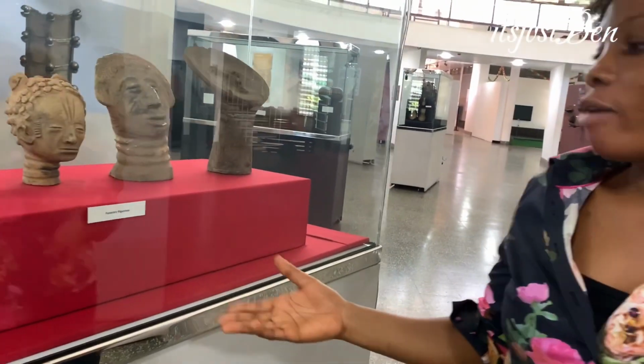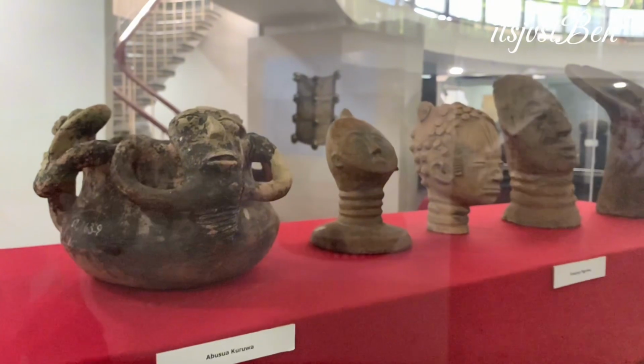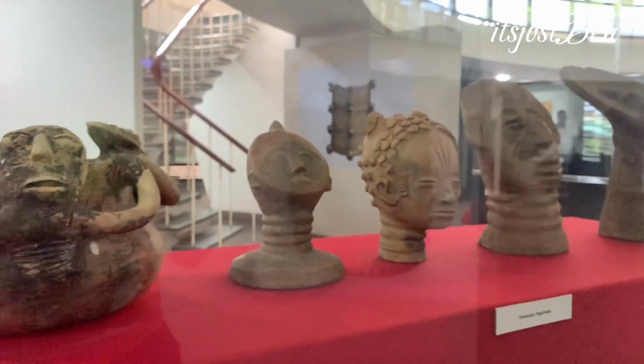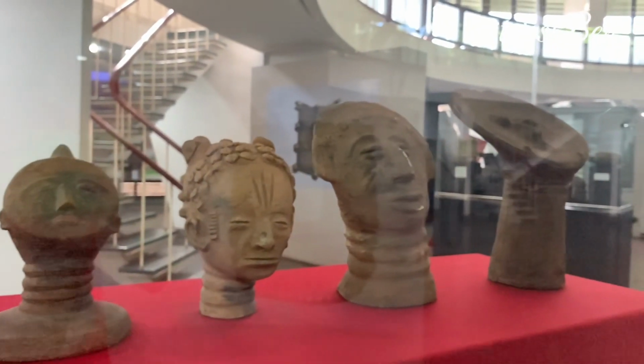Now, terracotta figures. This one, they believe that when one dies, let's say a king or a royal person, in order for us to part ways with the dead, we can put our fingernails, our hair, something so that we don't want the person to come back to have any contact with us. So when you bring this pot, you put either your necklace or a part of you inside, that you give to the corpse that is going, showing that you have nothing to do with it.